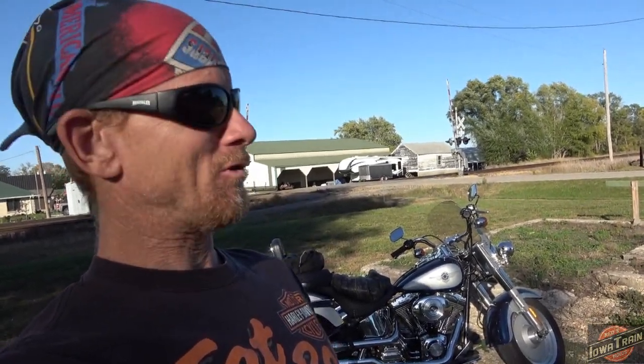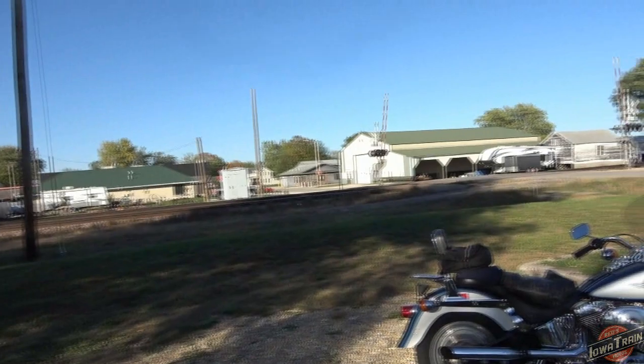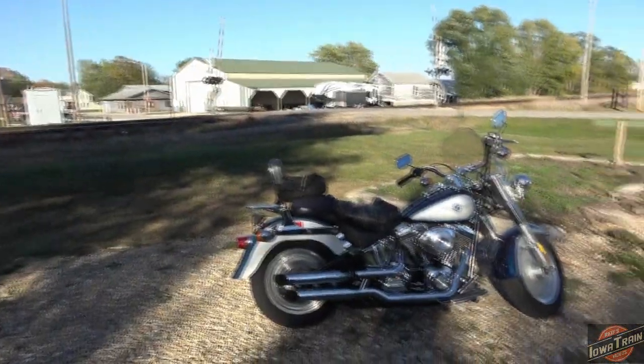I got off work early today and wanted to take the bike out for a ride and run a tank of gas through it before we get the winter storage. You get a tank full of fresh fuel in there, so that's a good enough excuse for me to go for a ride. It's in the mid-70s today, so down here in Montour, 60-mile run from Cedar Falls down here.